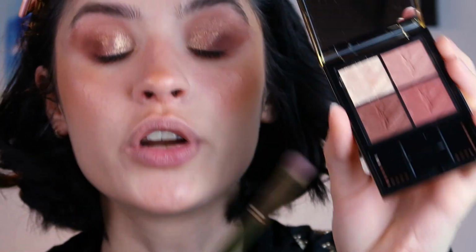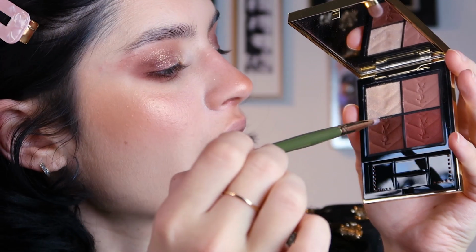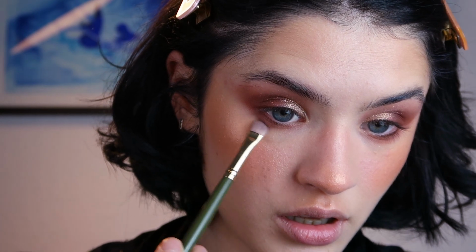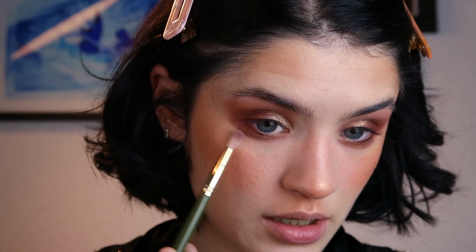Now with a smaller packing brush, I will go into this darkest shade, but really, really lightly, because I want to try something out. Just with the tip of the packing brush, basically. Just really lightly, because it's so pigmented. Also dab it a little bit on the back of my hand, just to have a small amount left on my brush. And I will go under the shades I laid down on my lower lash line to create something like a little shadow. And with my small blending brush again and no product on it, I will just blend everything out a little bit better under there.